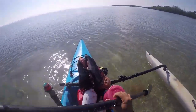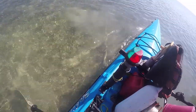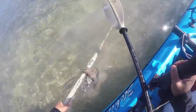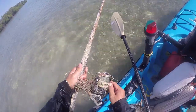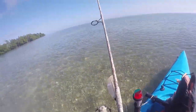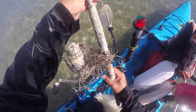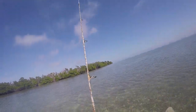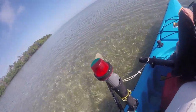Someone's old fishing pole, looks like it's been down here for a while. Stuck in the water. Yeah, with the reel. Oh, broken tip. Old cheapy reel. Looks like someone got pissed off and threw the whole thing away. It's an old Shakespeare. Well, someone was probably bummed. There they go. Maybe they could come back for it.